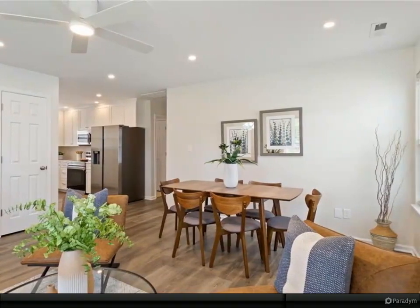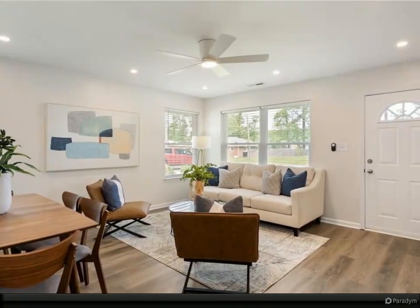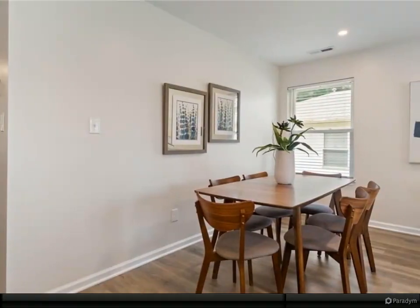Step into the backyard onto a spacious deck, with a wooded view that's great for entertaining. HVAC was replaced in 2021. Located near beaches, shopping, dining, entertainment, highways, and bases.